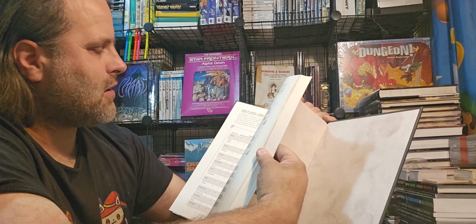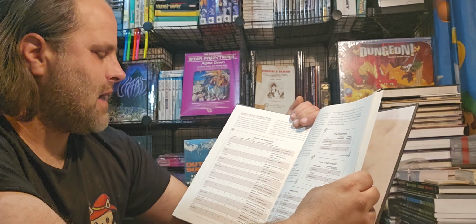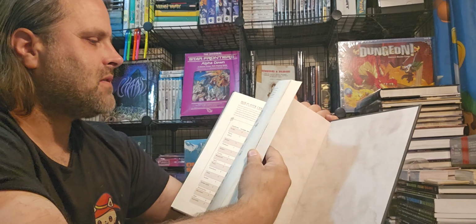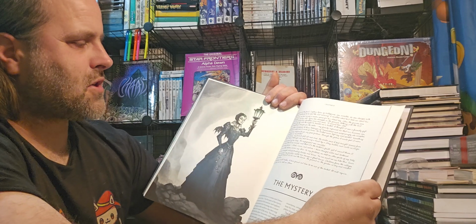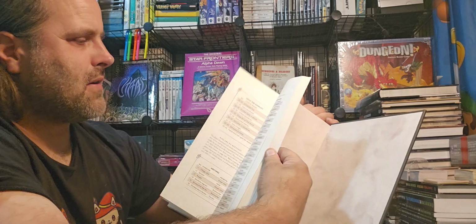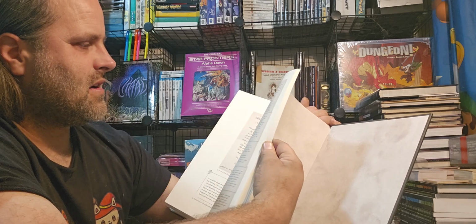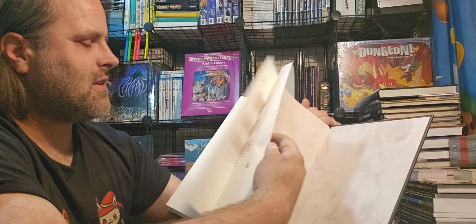Non-player character information back here, such as soldiers, police officers, doctors, professor, student, farmer, blacksmith, maid, priest, coachman, valet, hunter, street child, dock worker, merchant, seer, journalist. And then we have a section on mystery, which basically gets into the first little fun stuff for the Game Master. Dance of the Dreams adventure, with some background tables and other important information for the adventure that's in the very back of the book.